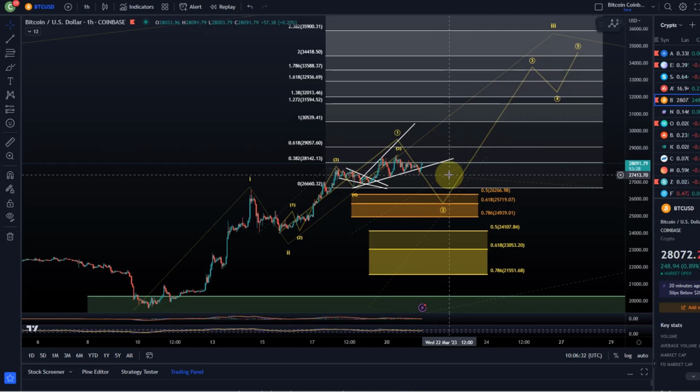If we go above the 1-to-1 ratio, which is 30,540, then I will not assume anymore that it will pull back into the support areas. Then I think we have a direct escalation to much higher prices. And that's basically in a nutshell what Bitcoin is doing here. I want to get to the other coins, so I'm going to need to calm down the puppy.